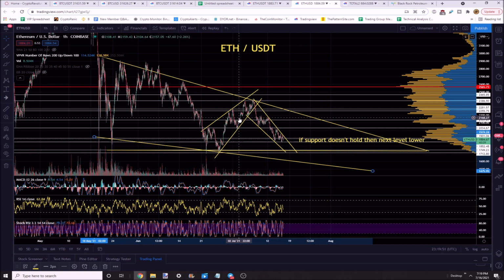Bottom line is this: as soon as you see a rising wedge forming, right, then you got a double top with bearish divergence, take profits.